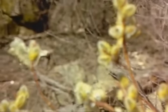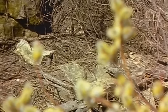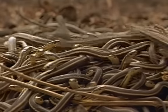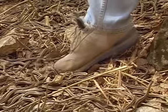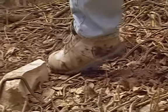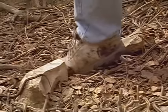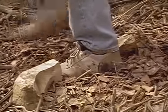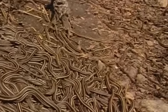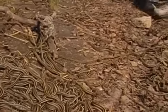To a geologist, this is a simple limestone sinkhole. But to a biologist, this is a gold mine. Dr. Robert Mason has been studying these snakes for over 15 years and has solved many of the puzzles of their curious life cycle.